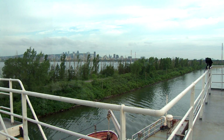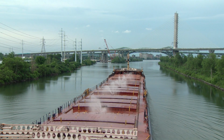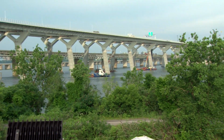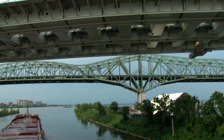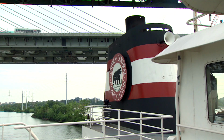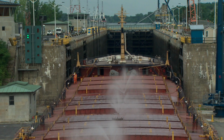These large ships, sailing these narrow nautical arteries, are called lakers. On a day like this, it's a pleasure cruise along the St. Lawrence. Feels a bit like a marine road trip. And the sights, some wonders of modern engineering. The voyage takes us through a network of locks, gradually lifting these ships more than 180 meters from the Atlantic Ocean to the head of the Great Lakes. That's the height of a 60-story building.